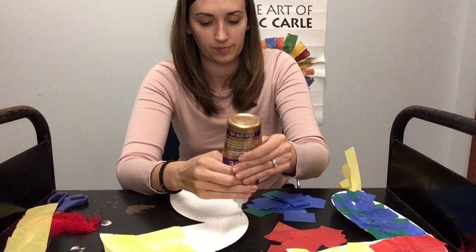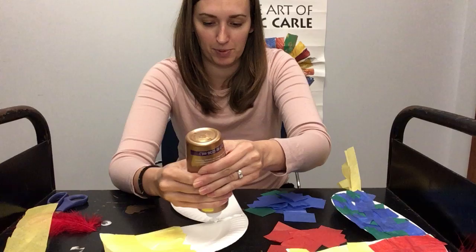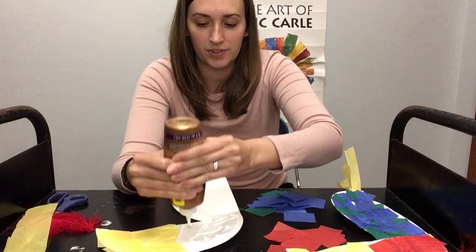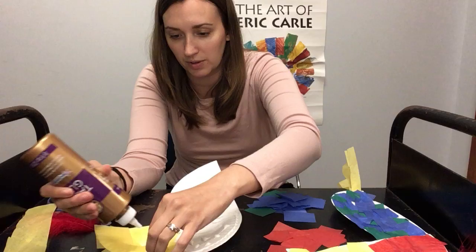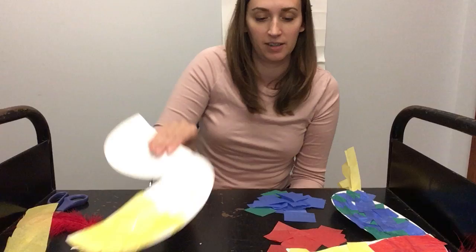So once again, once my glue comes out, I'll just put some glue across, put it up the middle, put it around the outside, and then fill in a little bit in the middle, just so I have places to stick my tissue paper. And if you want to add any underneath your yellow, like this one wasn't really sticking to anything, so I'll just add a dot under that to keep it from falling off. Okay, so now I have glue on the other half of my head. I'm gonna stick some red on it.